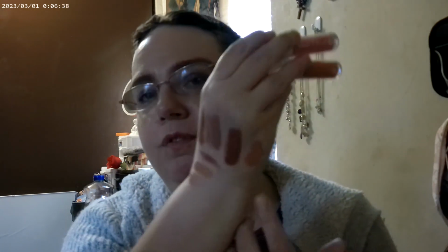And I really prefer these over the Huda Beauty ones because of the formula and because of how much less goopy and thick they are. They're just very lightweight and everything. So I like it, but I like the Flower Beauty a lot more than the Huda Beauty.